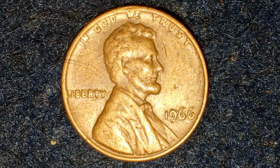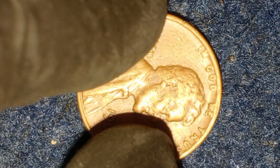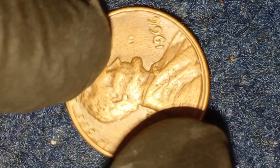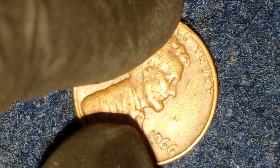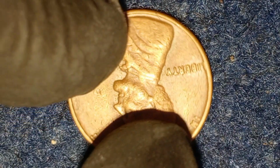Now let's talk about the $1.4 million mystery. There are rumors and reports in the coin collecting community about a one-of-a-kind 1966 Lincoln penny that was struck in pure gold. This coin is believed to have been an experimental strike or a presentation piece that somehow made its way out of the mint.